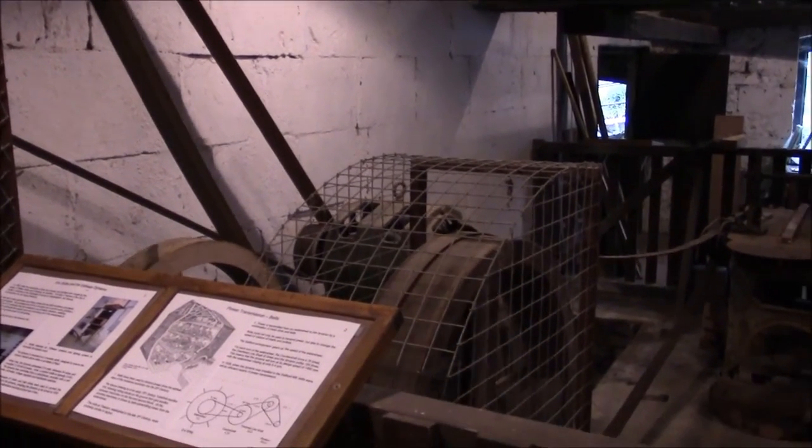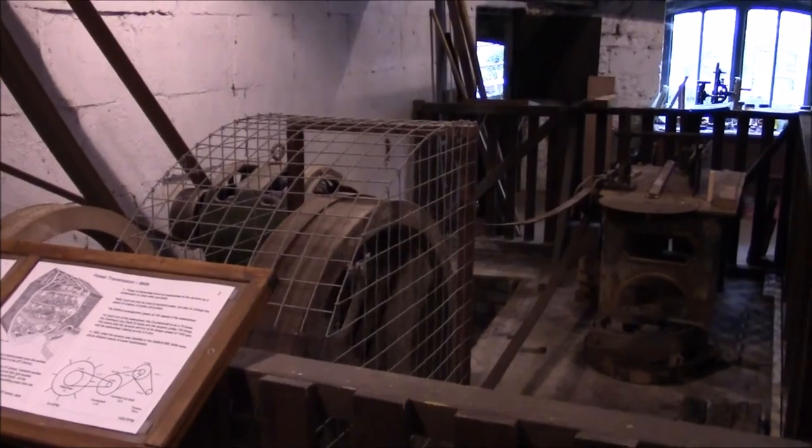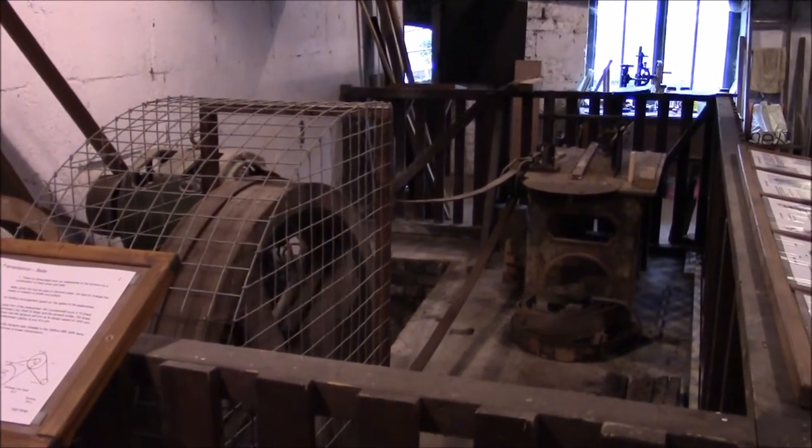Trying to get back to water power. Both things are still being efficient. Got back to wind power.